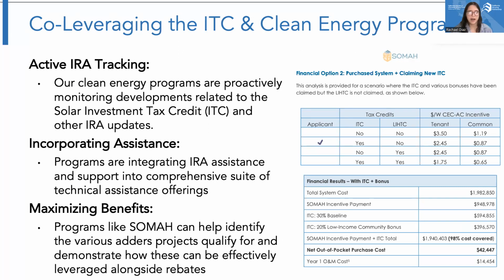So this slide here does show a snippet of SOMA's solar preview report, which is essentially a tool that's designed to help prospective participants and applicants understand the associated costs of potentially enrolling in SOMA and installing solar on their building. And while that report is great, it now includes a table highlighting how the ITC and relevant bonuses can actually be stacked up with the SOMA incentives. So this just goes to show the TA providers are again here to help. These reports are free and easy to access.